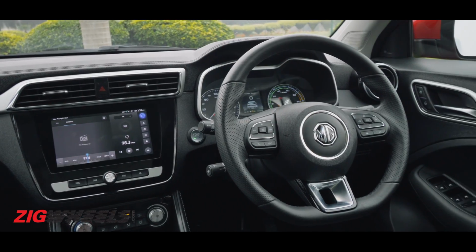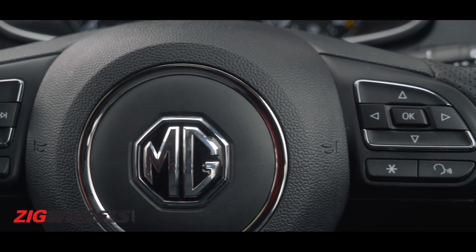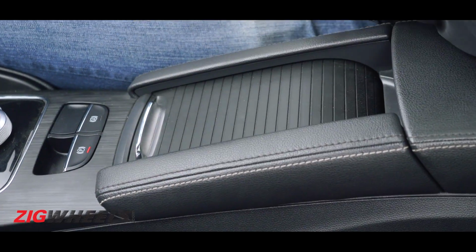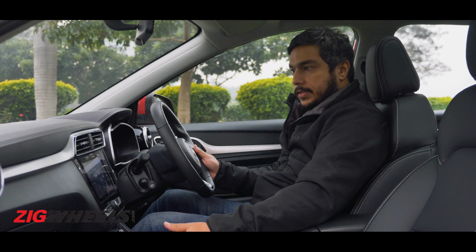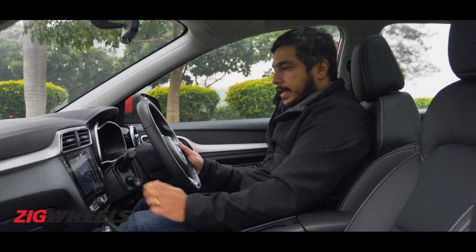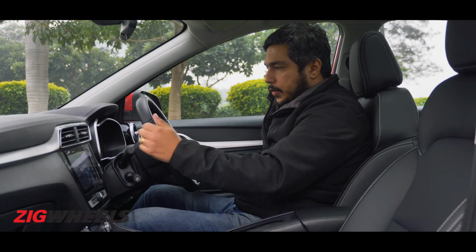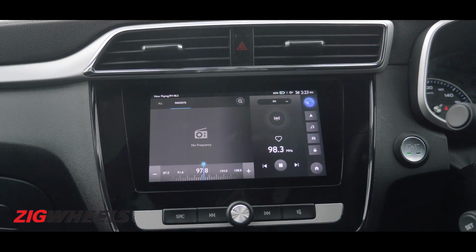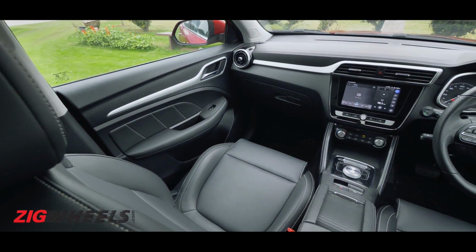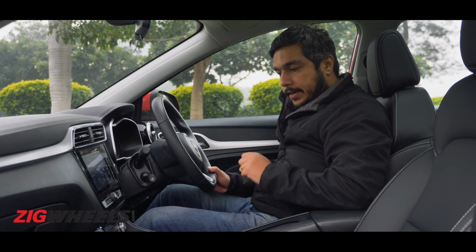So coming to the materials, there's a nice premium feeling leather on the steering wheel. The central console is also soft touch leather wrapped, as is here, and the console has a nice leather soft touch to it. Yes, there are a few hard plastics, but you won't feel them in your daily usage, and it feels quite nice and premium in here. And that's a nice change from the Hector.